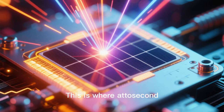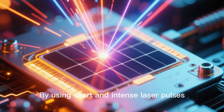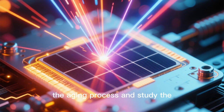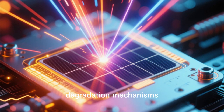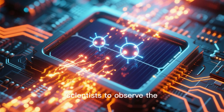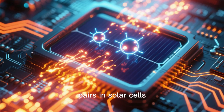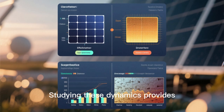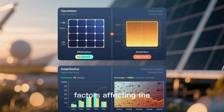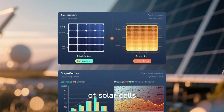This is where attosecond pulses of light come in. By using short and intense laser pulses, researchers can accelerate the aging process and study the degradation mechanisms in real time. Attosecond pulses allow scientists to observe the dynamics of electron-hole pairs in solar cells under various conditions. Studying these dynamics provides insights into the factors affecting the efficiency and longevity of solar cells.